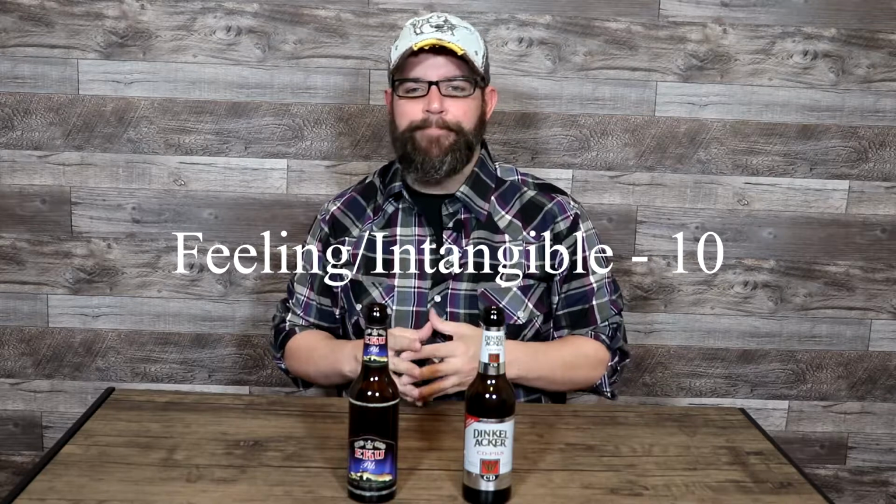Feeling in the intangible, I loved it. I love all types of Pilsners. I am a massive hophead, but I really appreciate the nice honey sweet ones. And this was one of the best examples of the kind of profile that you can often get in Pilsners. It was very enjoyable. I give it a 10 out of 10.